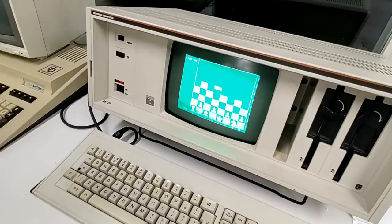I was always interested in computers, and at some point I saw this Philips P2000C standing there, and I thought, let's try it.